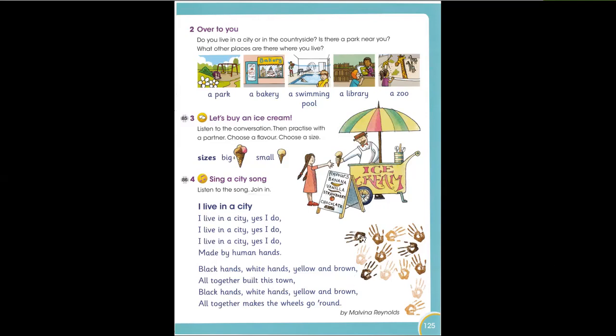Black hands, if you have black color; white hands, if you have white color; yellow hands, if you have a bit, not white and not so much black in between; and brown color. We people who are living in Asia have brown or yellow colors. The people who are living in Europe have white and black colors. So every color is beautiful, and they make us different from each other.